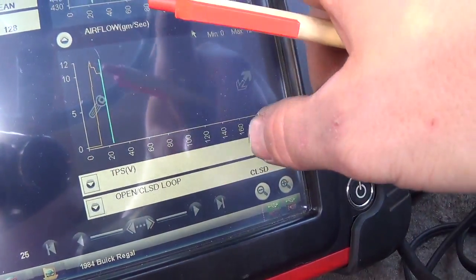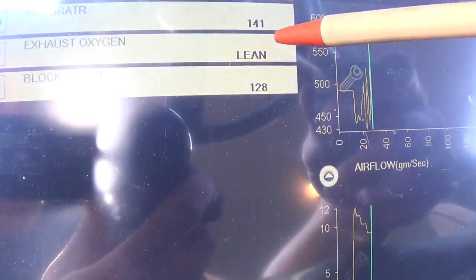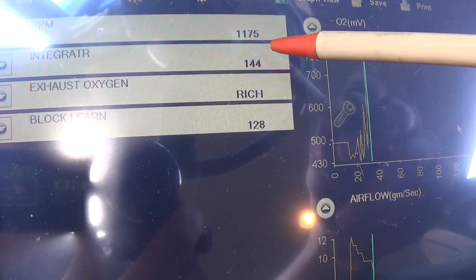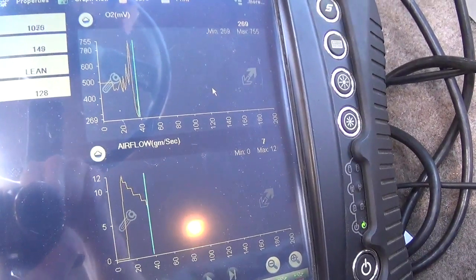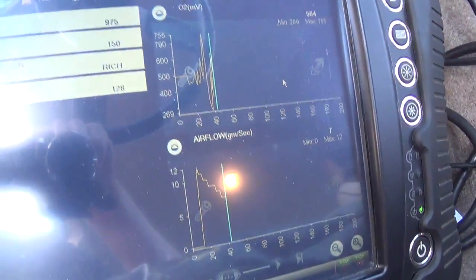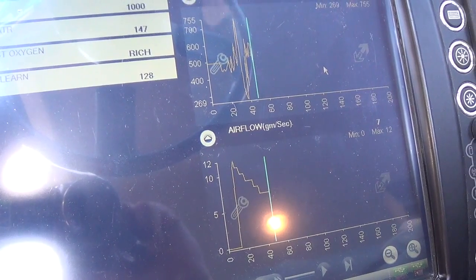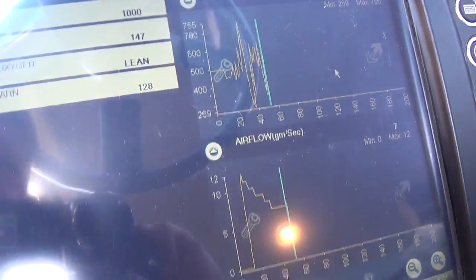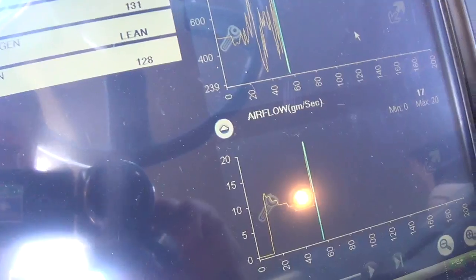Okay, closed loop. Rich, lean, so it is switching. Integrator and block learn, those are like short and long term fuel trims. All right, we just went lean. It's kind of shaking, misfiring a bit. I'm gonna hold the throttle down a little bit. Oh, it really doesn't like that.